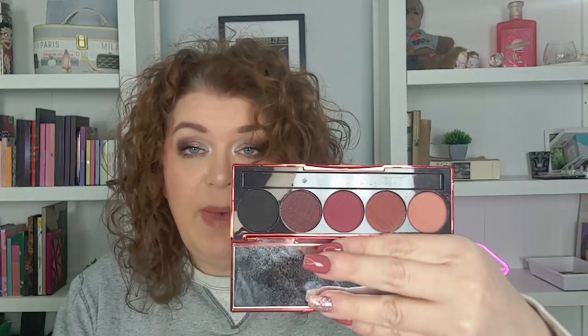But it is an all matte palette. So with this palette, one of the times I used it, I used some Super Shocks that I had in my Shop My Stash.